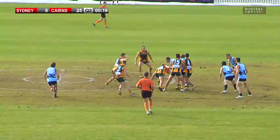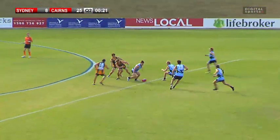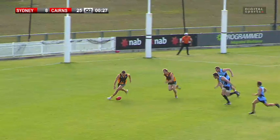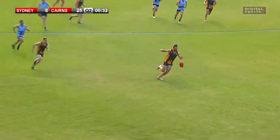Erickson doing the ruck work there, trying to get it down to Carruthers wearing the helmet this afternoon. Keep saying this afternoon, just on 10 o'clock here. And Sydney are away. Could have had a shot on goal. Decides to go inside looking for Nick Ryan. The kick wasn't a good one. Made him turn around. And Cairns have the opportunity to get it out of defence.